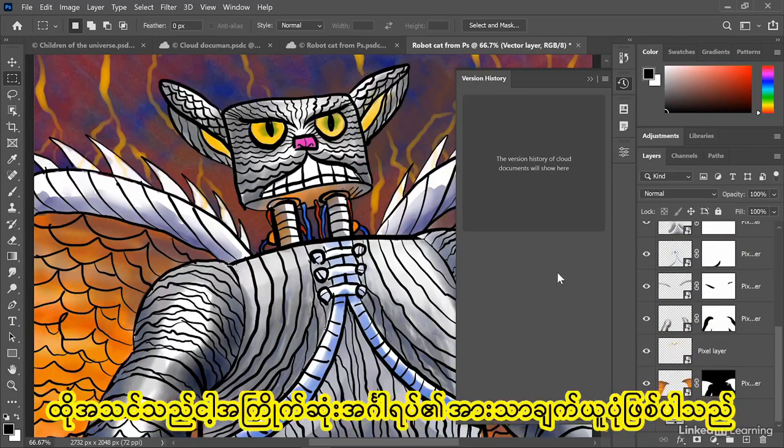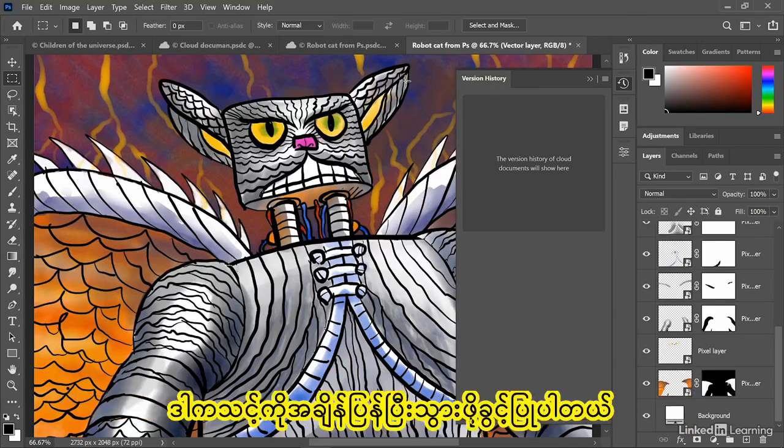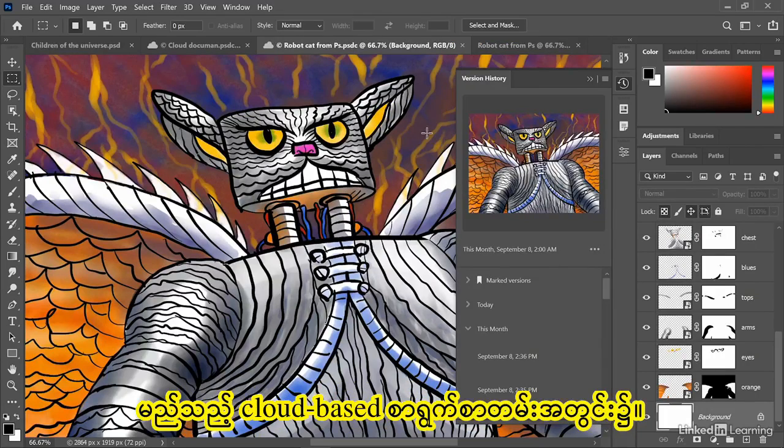And that is how you take advantage of my favorite feature in Photoshop 2021, which is the version history panel that allows you to go back in time inside any cloud-based document.